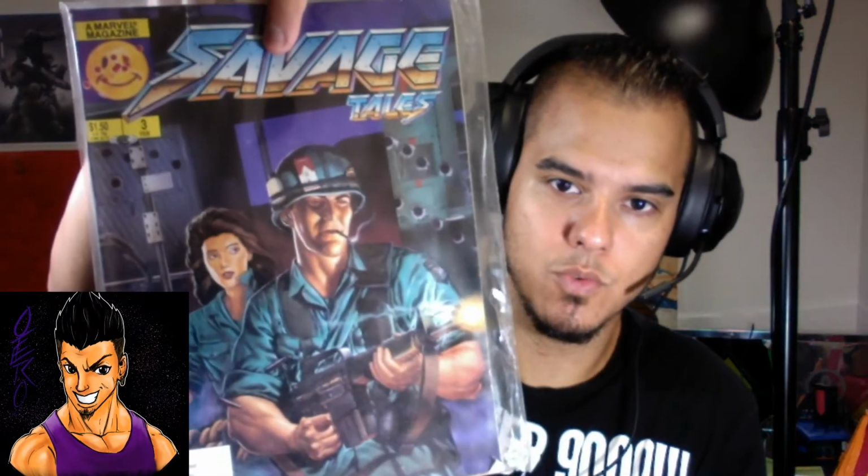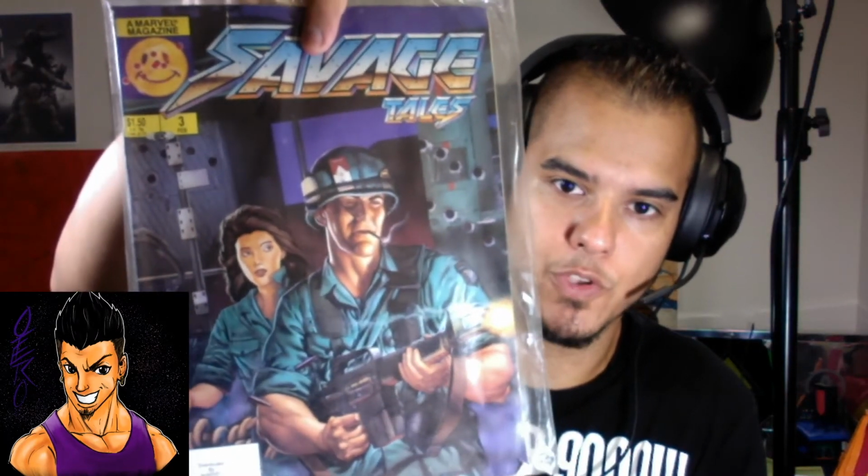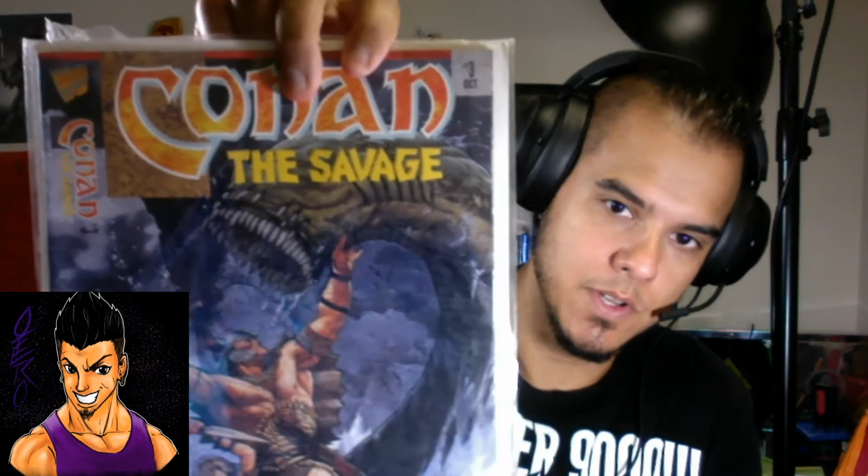I'm a huge World War II and World War I buff, so anything that looks like that, I definitely like to grab. And you can see it's the Marvel magazine size, so it's kind of hard to put them in a regular book or a regular comic book case. So what I plan to do with these is get a frame and frame them after Joe signs it, of course. Then I love Conan the Barbarian, so I got Conan the Savage.